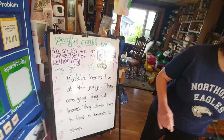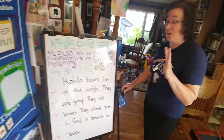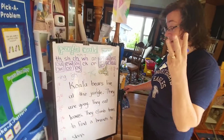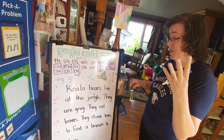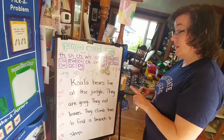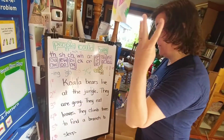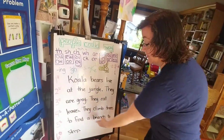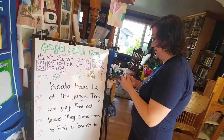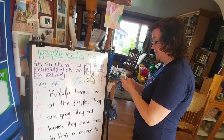Nicely done. I love this writing. This is really nice writing. I love that you guys are including those four things. Where do they live? What do they look like? What do they eat? And what do they do? Does she have those four things? Let's check where they live. Yep, they live in the jungle. What do they look like? They are gray. What do they eat? They eat leaves. And what do they do? They climb trees to find a branch to sleep. She had those four things. Nicely done, Ella. All right, here we go. Look at that first line. What do you see that you know?